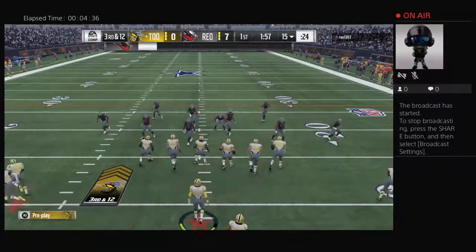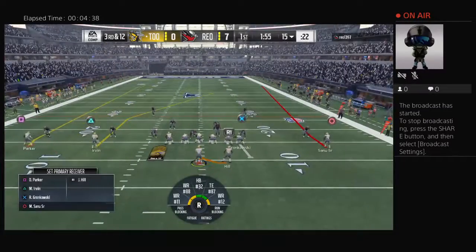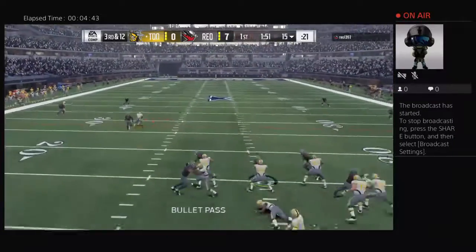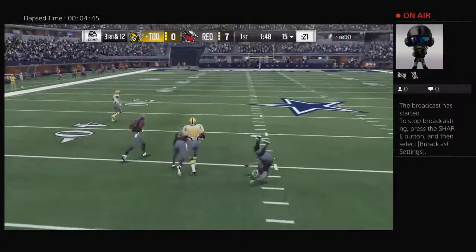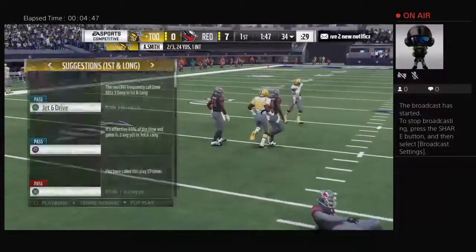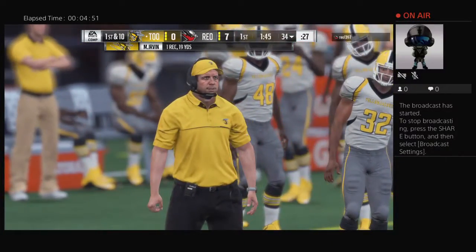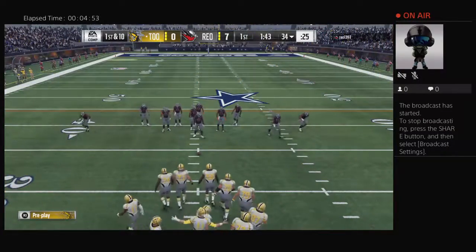For a second there, I thought that might break big. Screen pass. Looked like it was coming together. Looked like there was an opening. Still, ended up with a solid gain. Looking middle, and that's complete. They call it a gain of 19, and it moves the chains. So here we go, 1st and 10 now.